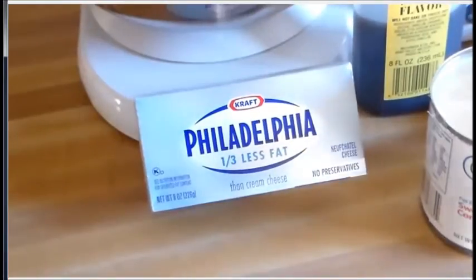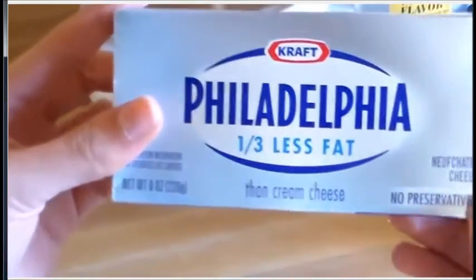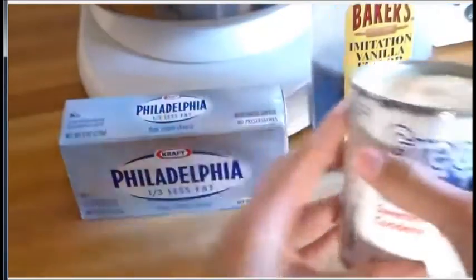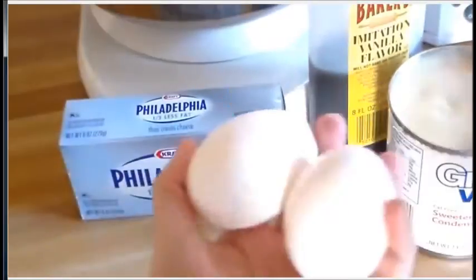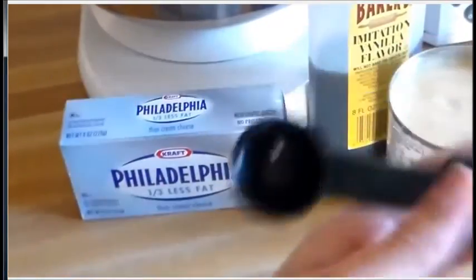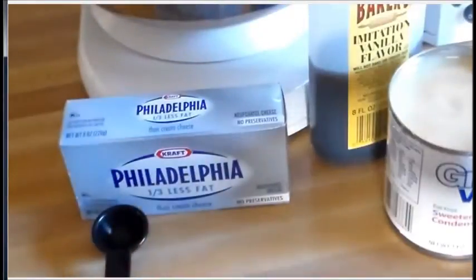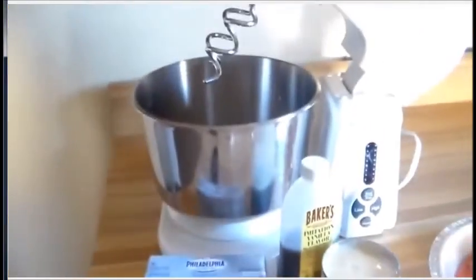So today I'm going to teach you how to make homemade cheesecake. So you will need some Philadelphia cream cheese, some vanilla flavor, sweetened condensed milk, 2 eggs, 1 tablespoon, and also a pie crust. Also some little egg.